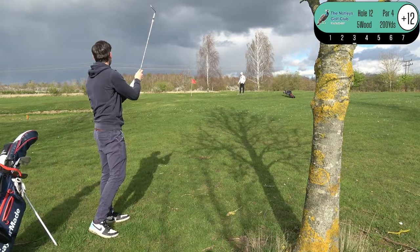So close. There we go. Right, unfortunately that's a double. Thank you very much, that's a double. Let's get inside and see what's happened to my handicap, but not ideal, is it? Never mind, one of those days. See you in a second.